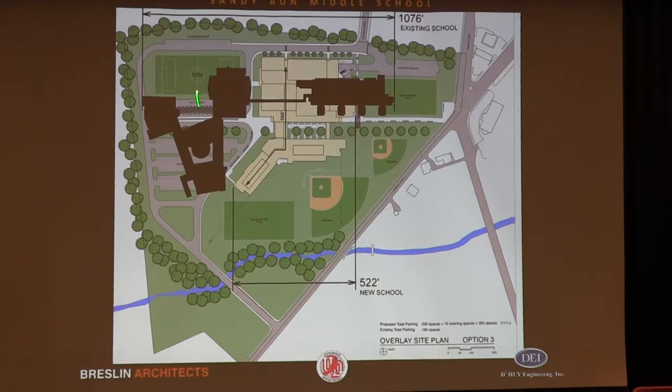If you went the same distance in our new school from one end to the other end, it would be 522 feet. Additionally, we looked at from this classroom, how long would it be to get to the auxiliary gym, and it's about 566 feet. Football field, for relative purposes, is 360 feet from the end of the end zone to the end of the other end zone. So you can see our building's getting much more compact as we've been designing.